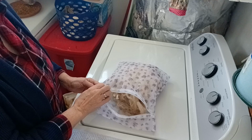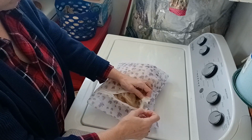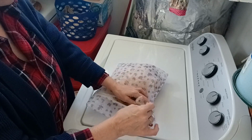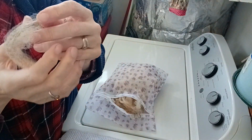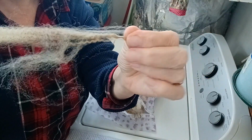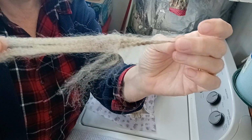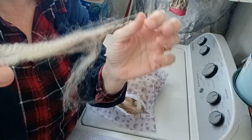I might, if I have to, I'll use my hackle if I absolutely have to. Okay, so here is, well, there's a little extra. Here's a lock. Okay, and I measured these before. It's about 7 inches long. That's really long for a lock of fleece.